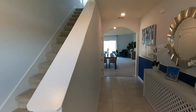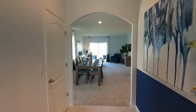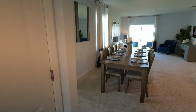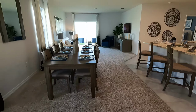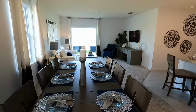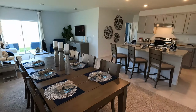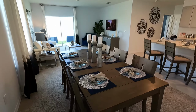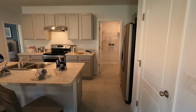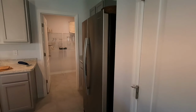Okay, so when you first walk in, you've got your stairs off to the left. You've got this nice little hallway. Over here you have your closet underneath the stairs. You've got a nice large living room, dining room, and kitchen area all in one. And that is an office.